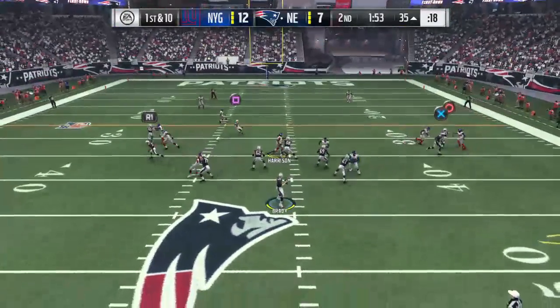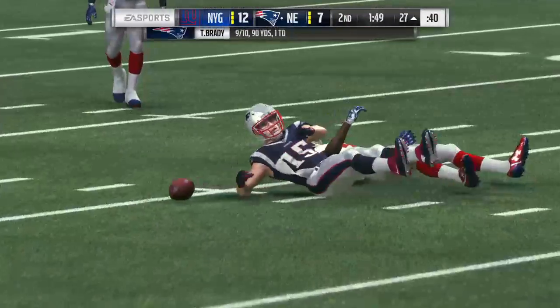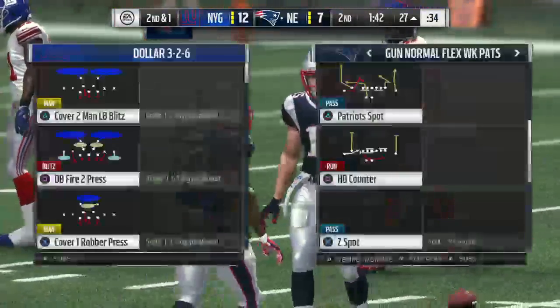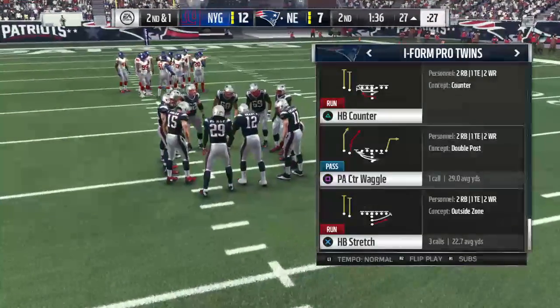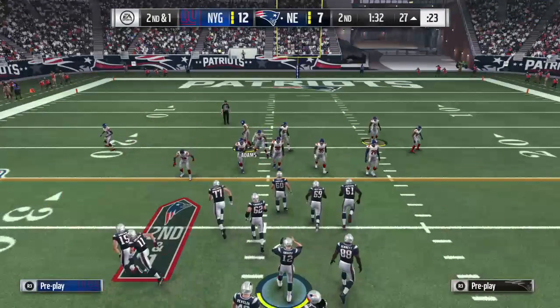20. Throwing on first down is Brady. Over the middle, that's caught by Hogan. Give him 9 there on the first down completion. And here comes play number 6 on this drive.